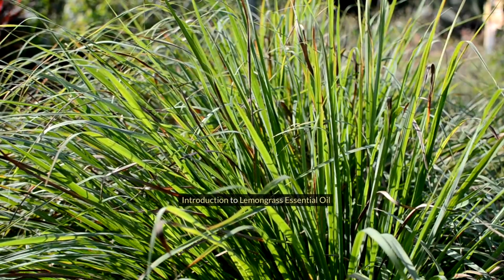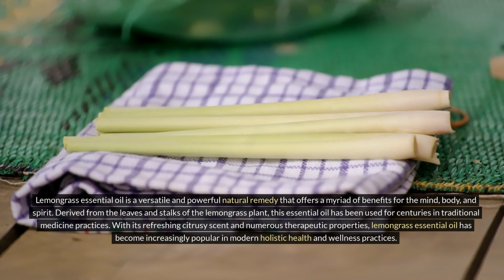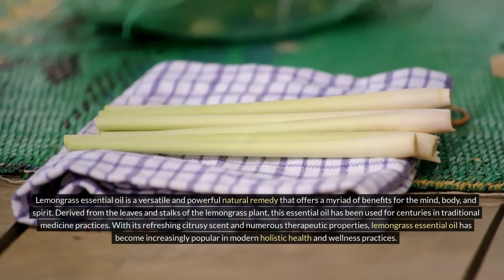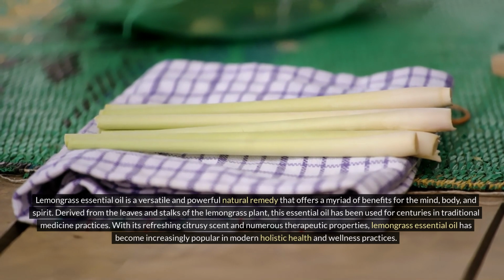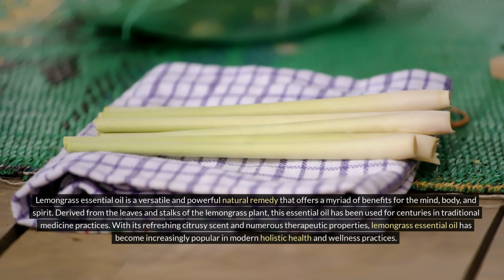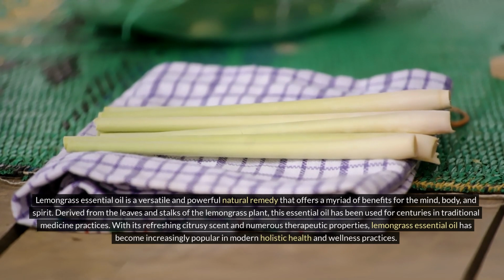Introduction to Lemongrass Essential Oil. Lemongrass Essential Oil is a versatile and powerful natural remedy that offers a myriad of benefits for the mind, body, and spirit. Derived from the leaves and stalks of the lemongrass plant, this essential oil has been used for centuries in traditional medicine practices. With its refreshing citrusy scent and numerous therapeutic properties, lemongrass essential oil has become increasingly popular in modern holistic health and wellness practices.